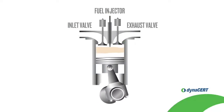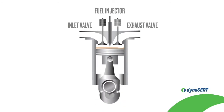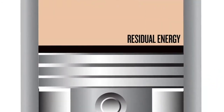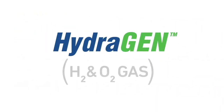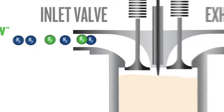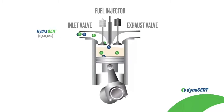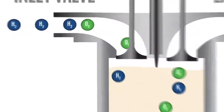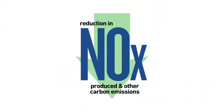In today's diesel engines, fuel auto-ignites several degrees before the beginning of the power stroke. When the piston reaches the bottom of the power stroke, residual energy is left unused and gets discarded through the engine's exhaust system in the form of hydrocarbon emissions. But with hydrogen technology, H2 and O2 gases are introduced into the diesel engine's air intake before the turbocharger, which produces a homogeneous air mixture prior to combustion. Introducing hydrogen gas into the air intake of the engine creates a faster and more complete combustion. This results in a lower combustion temperature, reducing NOx production and lowering other carbon emissions.